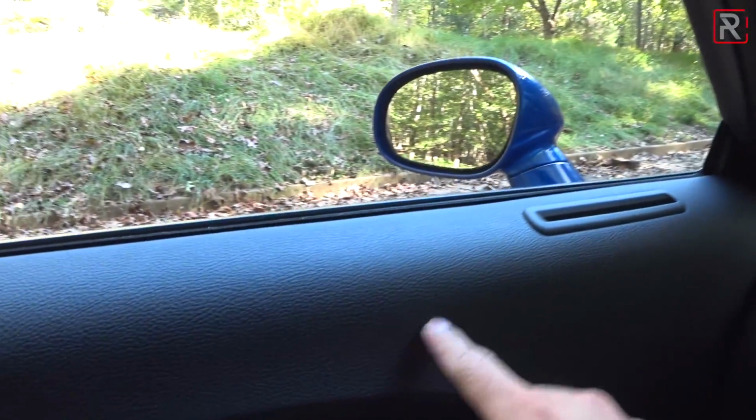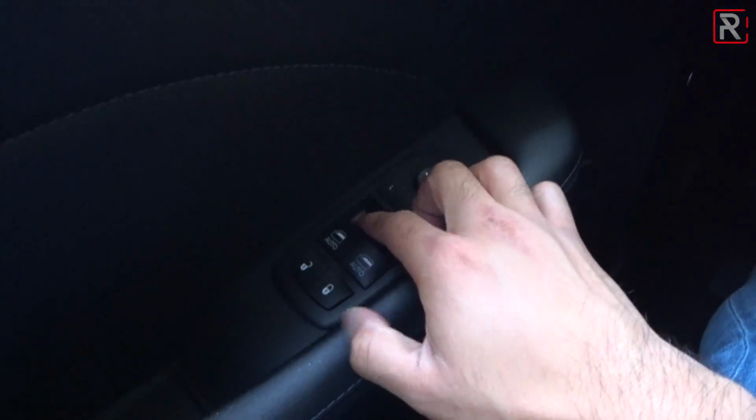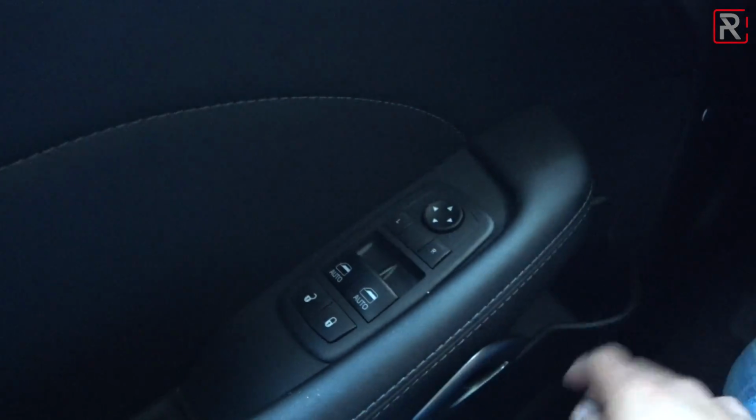The door panel you can see is all soft touch material, same as the actual dashboard. The window is one touch express down only. It does not express up. I kind of find that to be a little bit of a cost-cutting thing. The switchgear in here, again, this is much older FCA switchgear.